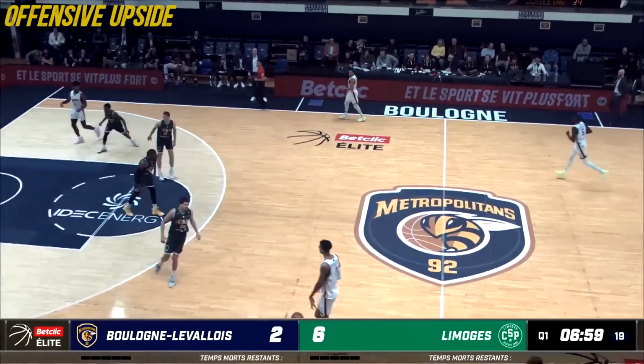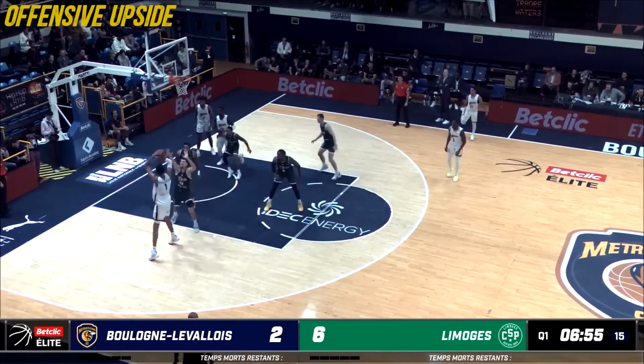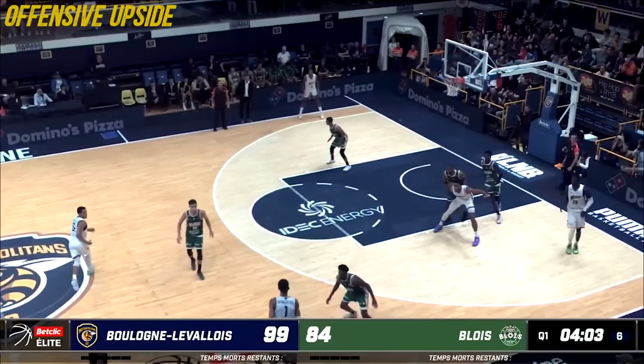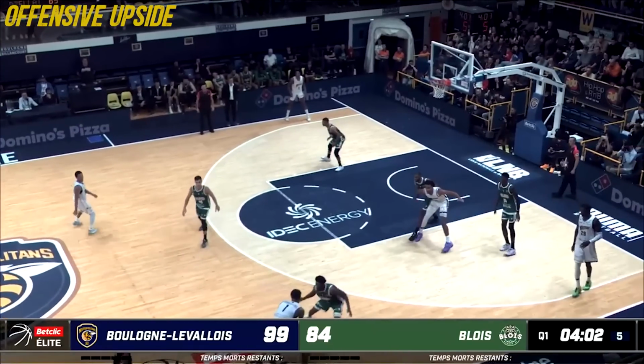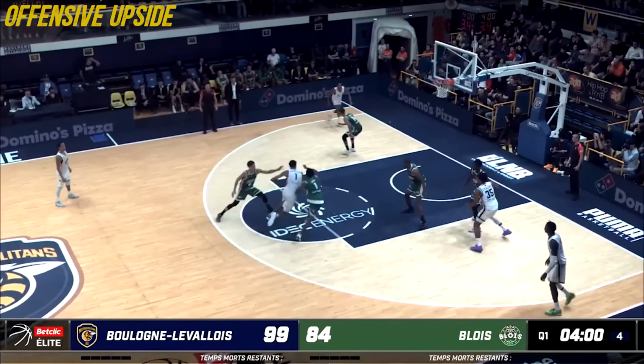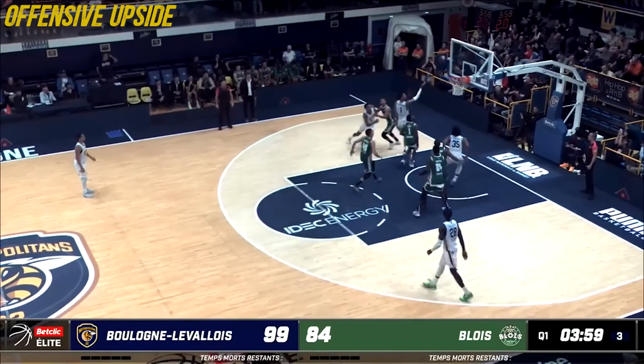Here Wemby goes in and out cross, sees the help defense and smoothly spins, gets to his spot to rise over the defender for just an easy little turnaround. And then here, I just love this play. It's a quick little cross tween going left. He drives, picks the ball up at the free throw line, goes off his right foot at the dot and finishes with his inside hand.